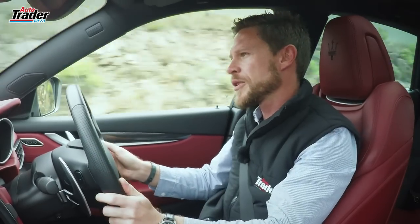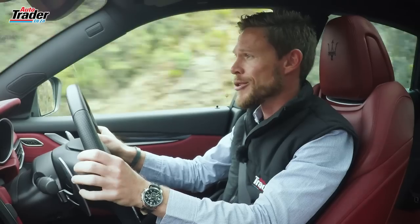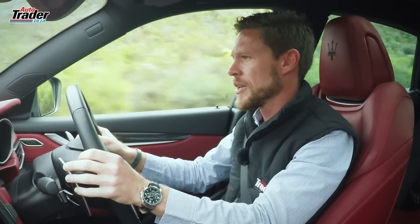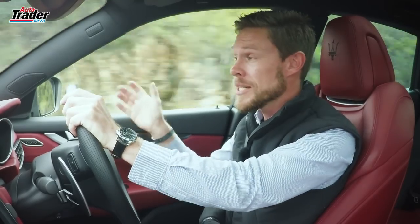It's got a wonderful infotainment system here. It's a touchscreen unit. It's got Android Auto and Apple CarPlay. And it's got a Harman Kardon sound system to die for. It really sounds amazing in here. We've got heated seats. We've got a whole lot of comfort and convenience as well as safety systems.